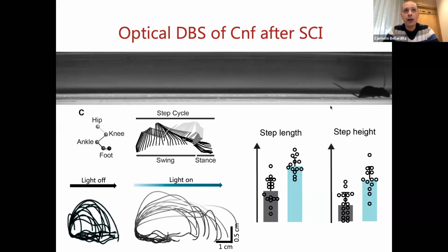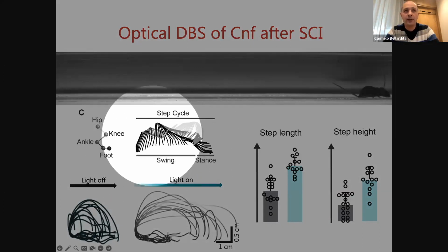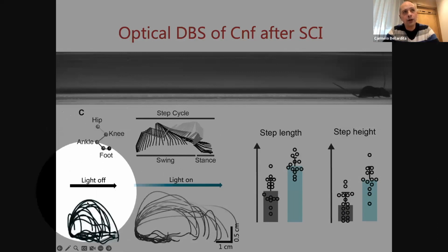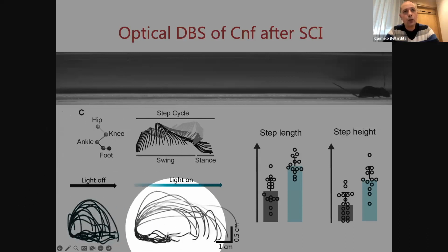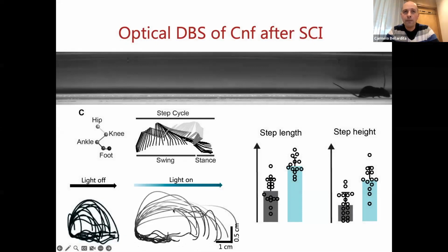And then if we really focus on our main point, the hind limb, and we run a kinematic analysis of the step cycle, specifically looking at the foot trajectory, you can see that the foot trajectory changes between light off, in which we have a step that is extremely short and low, and light on, in which the stride length is increased and also the stride height is increased, showing how the stimulation of this specific nucleus may acutely improve the motor performance of the animal after injury.